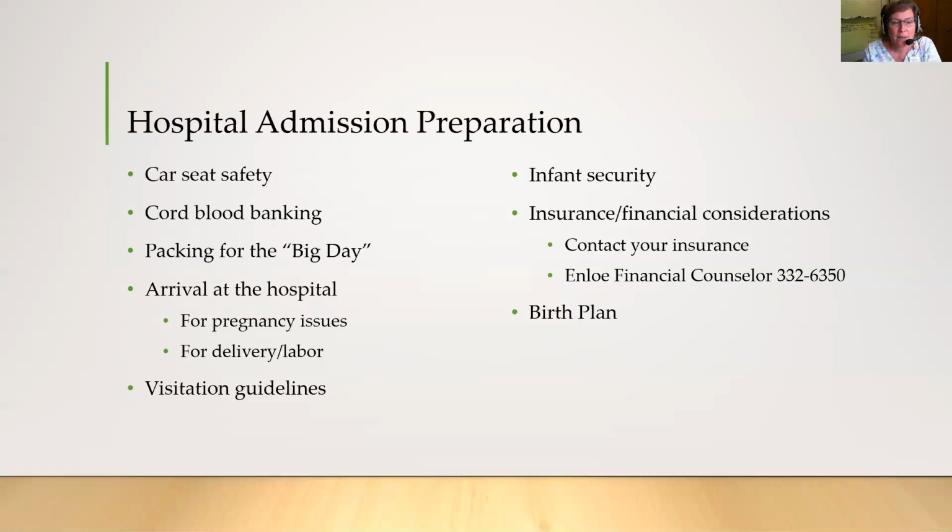Cord blood banking is something that used to be a lot more popular a few years back, but it is still an option if you're interested in saving the cord blood for the future for either this child or another child. We have handouts on how to do that when you get to the hospital, and that's still an option.